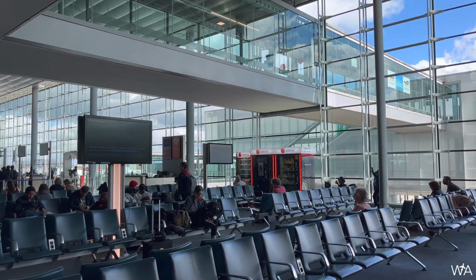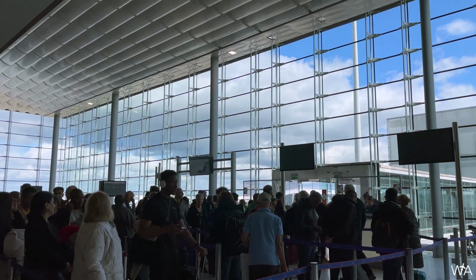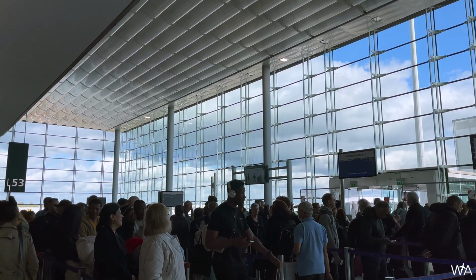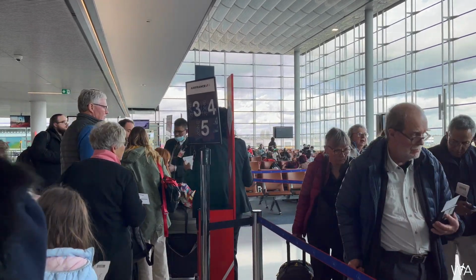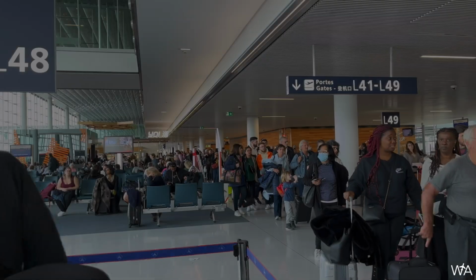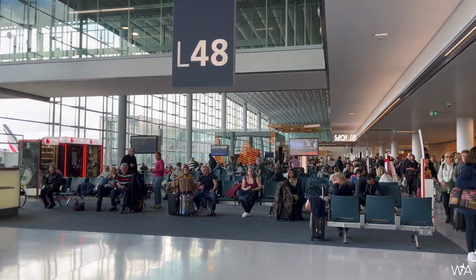These passengers are split into 14 business class, 28 premium economy, and a whopping 430 economy class. With such a high proportion of economy seats, this aircraft configuration is commonly used on leisure routes to the Caribbean, as well as other popular tourist destinations.